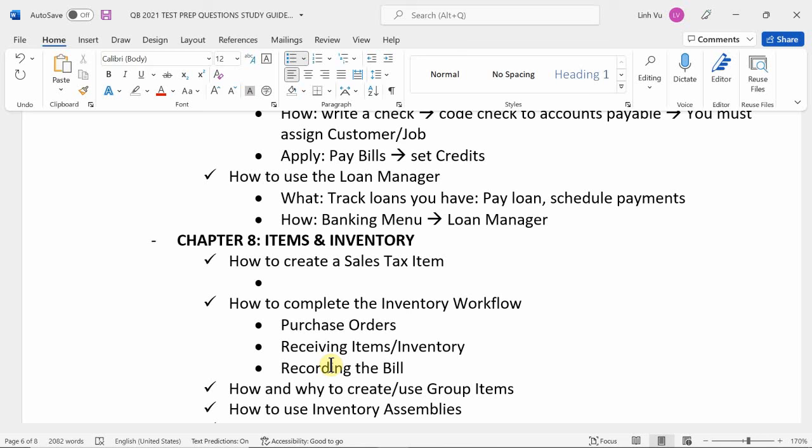Items list. Items list. Good. So any way that you can get to the items list. Okay. Items menu, go down, choose other. Choose other. What do you mean by that? Let me go back to my QuickBooks.